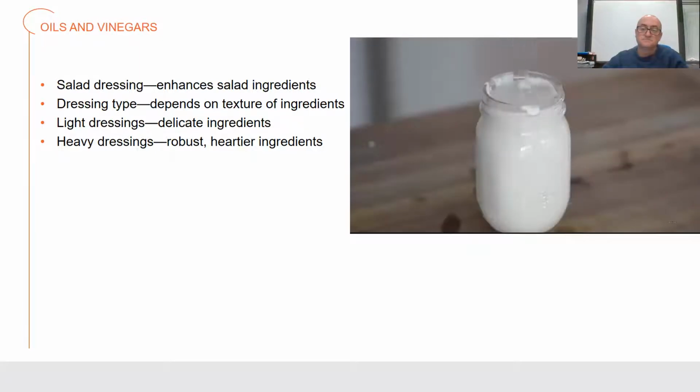And if you're serving this like I am, I just decided to put it in a mason jar because it looks good and it'll hold well with the top in the refrigerator.